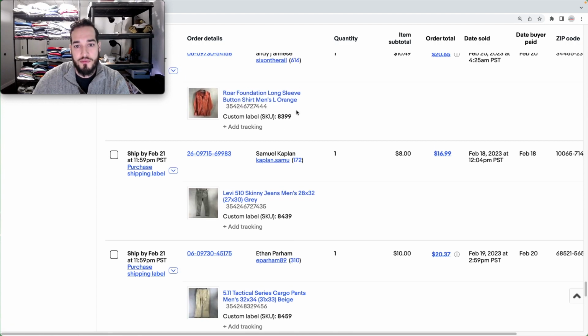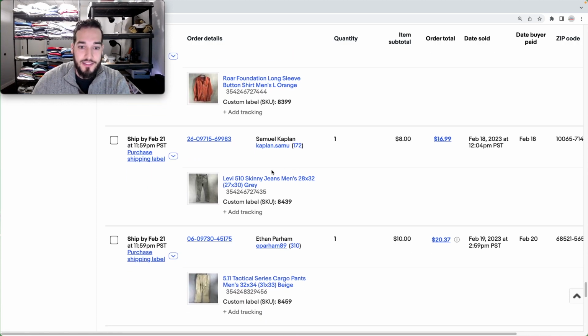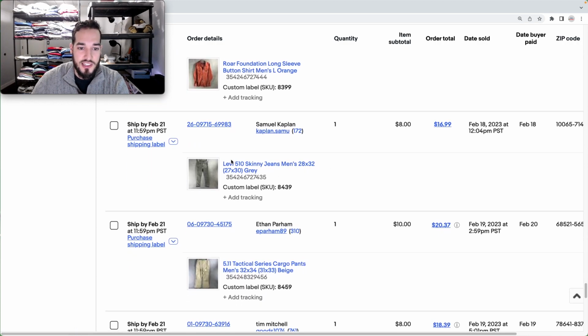Roar Foundation long sleeve button shirt. This is orange. Roar's a really good brand. I don't think this was the true Roar brand. There's a couple different ones. One's a lot cheaper than the other. Levi 510 skinny jeans. The reason I bought this is because I picture that band guy or that real artistic person that likes to wear the tight skinny jeans. And gray is a nice color for these. Only sold for $8 plus shipping though.